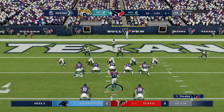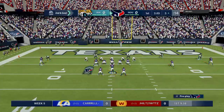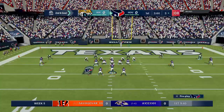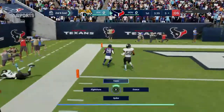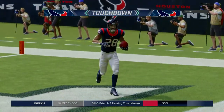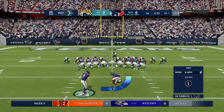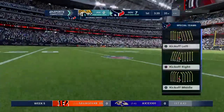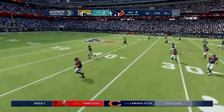Back at the 5-yard line now, 2nd and goal. Firing quickly is Allen. That's complete. And he'll take this one in for a Texans touchdown. Jerick McKinnon, his first touchdown on the year. And the Texans have taken the early lead. And the Texans take a 7-0 lead. Makes the score Texans 7, Jaguars nothing.